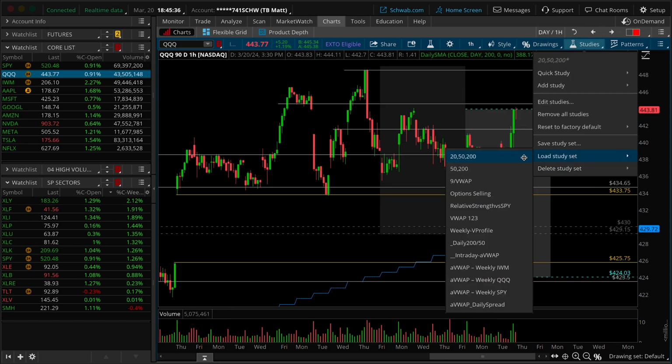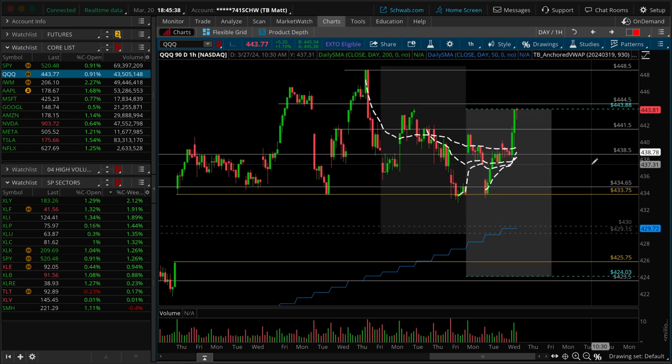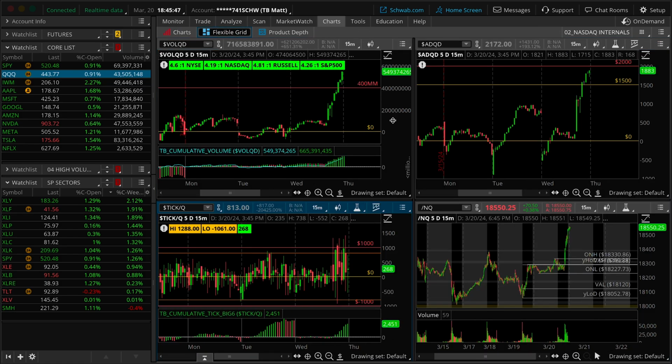What about the anchored VWAPs intraday? Then it's over to the market profile and internals. You can see that these are clustered right now at that key level, 438.50. So once again, just reinforcing that as a key zone. Let's take a look at the internals for the NASDAQ side of things. Exact same commentary as the S&P.